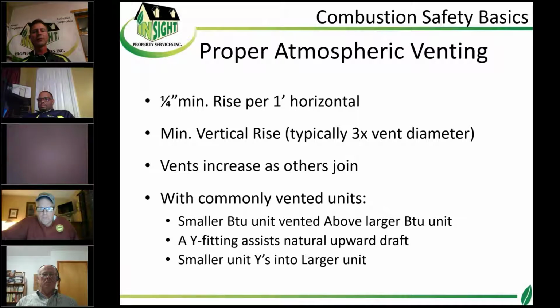The minimum vertical rise is how much straight pipe I should have coming off the top of a water heater before I throw an elbow on it. The convention is 3 times the vent diameter. If I've got a 3-inch vent connector, I want to go 9 inches up before I throw an elbow on it. 4-inch diameter, I want to go 12 inches before I put an elbow on it. It's a convention.